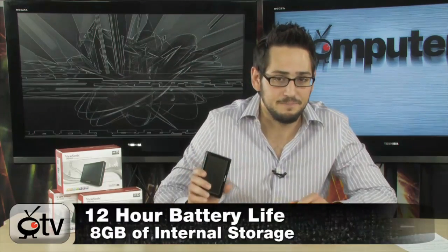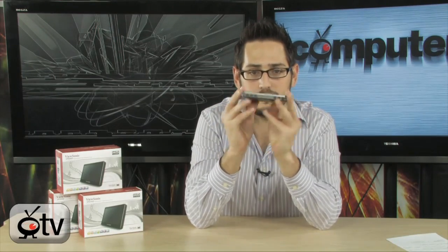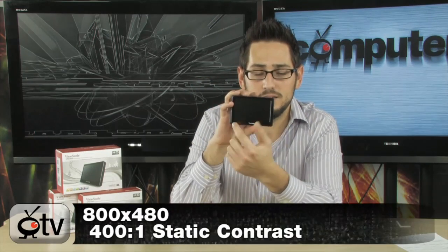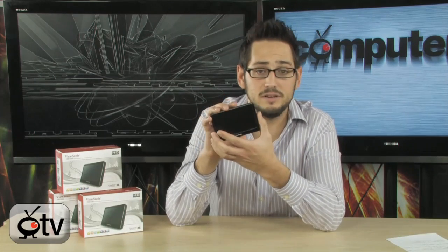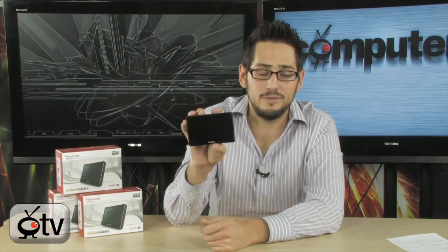12 hours of battery, okay, 8 gigabytes of internal memory, and basically what this is, is a PMP. It's really small, no big deal, you know, nice screen. It's actually 800 by 480, very nice. 300 cd/m², so it works in bright sunlight. It's got a 400:1 static contrast ratio, pretty good, and it's 4.3 inches across. It's like a really small movie theater in your pocket.